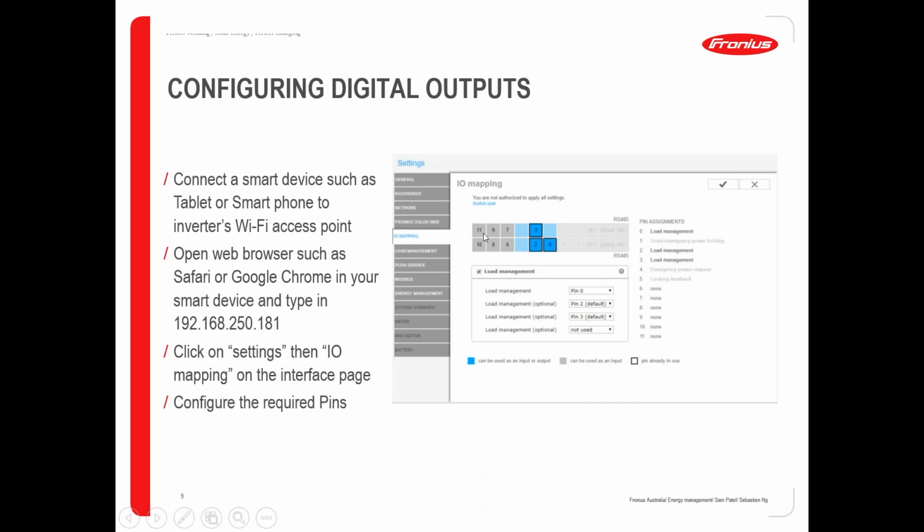In the next slides, I will cover how to configure all the digital outputs of the Fronius Datamanager card. Some of you may know, some of you may not know how to go to this interface page of the Datamanager card. There is a number of steps. One of the steps is activating the Wi-Fi access point on a Fronius inverter screen. So go to the setup menu on the Fronius inverter screen, activate the Fronius Wi-Fi access point, and connect your smart device such as tablet or a smartphone to the Fronius access point.